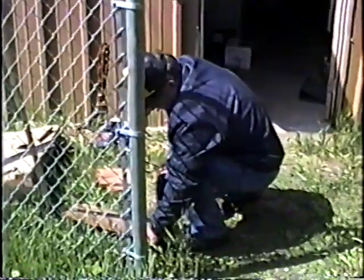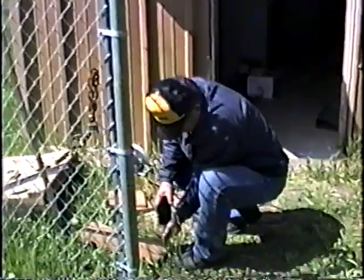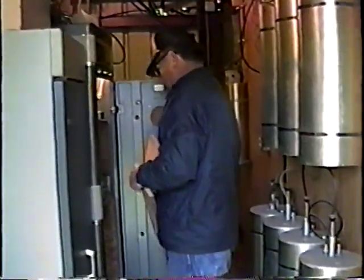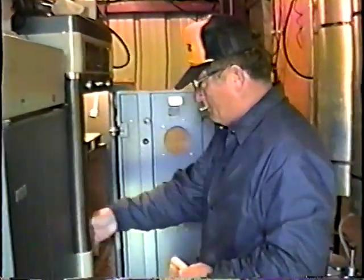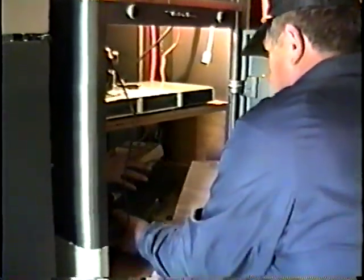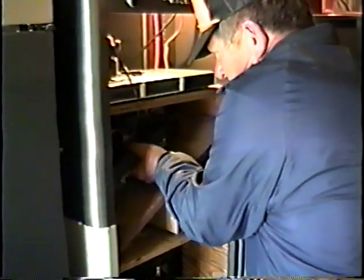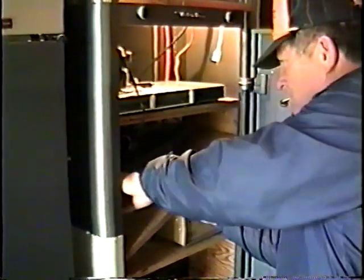This is our highly trained machine shop crew. He's not behind the fence for any particular reason. I'm going to ducky. Now, here we are inside the building. And flip the radio up. There's the equipment going in, a new shelf going in. Look out for that mouse. That looks good in.